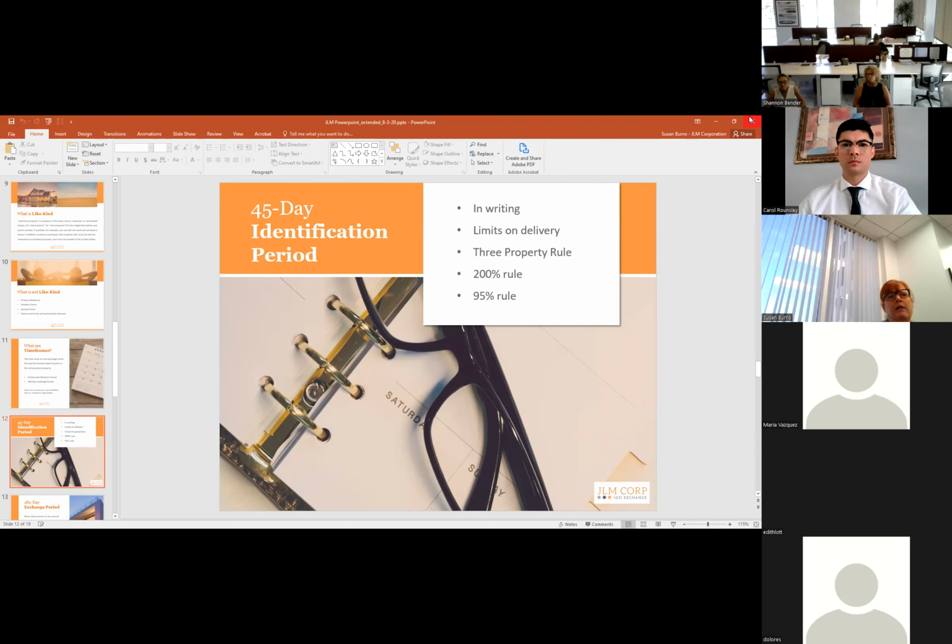The last rule is the 95% rule. You can list as many properties as you like. However, you're responsible for purchasing 95% of the value of what you've listed. So you want to be very careful.